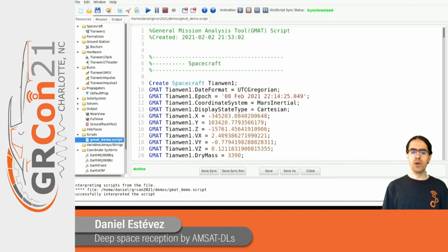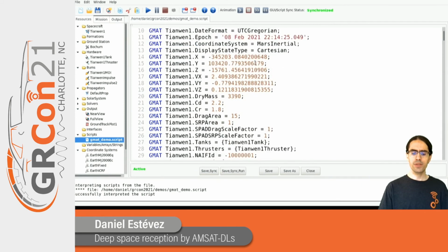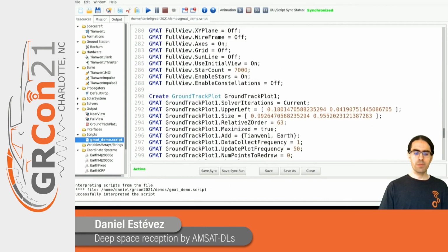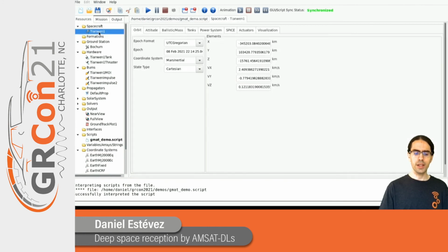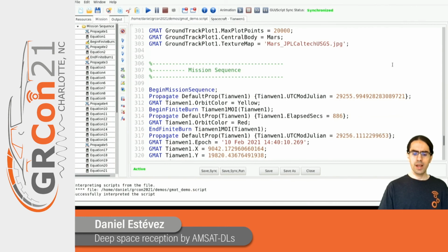Here is a small demo of GMAT. So this is how GMAT looks like. There is something called the mission script, which is a text file where we have a bunch of objects with a bunch of properties. Here we have the Tianwen-1 spacecraft with position, many properties. All of these properties, or actually most of these properties, are accessible from the GUI. Like here we can press Tianwen-1 and edit the parameters, and this is linked to the script here. And at the bottom there is something called the mission sequence, which is also shown here in the GUI.